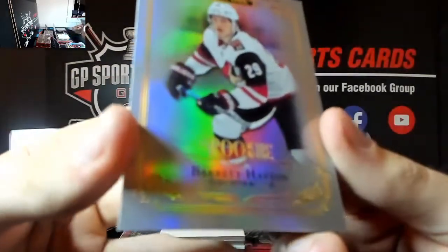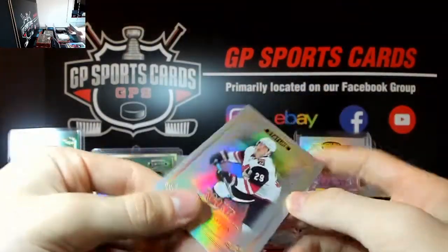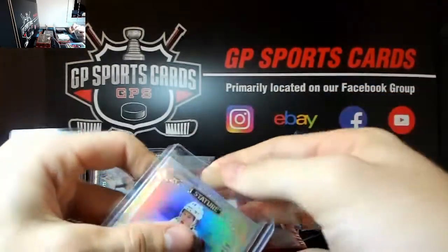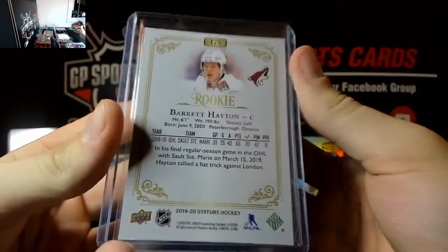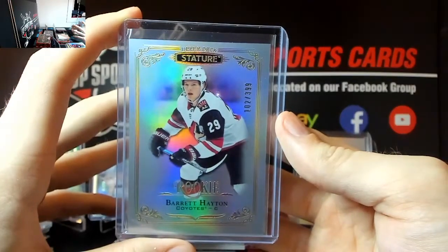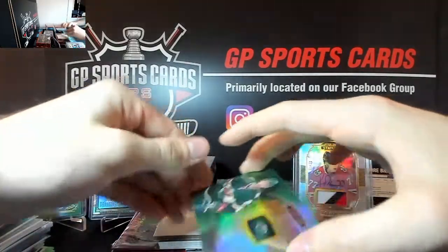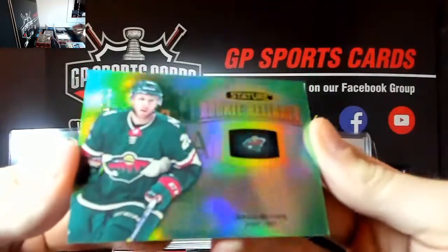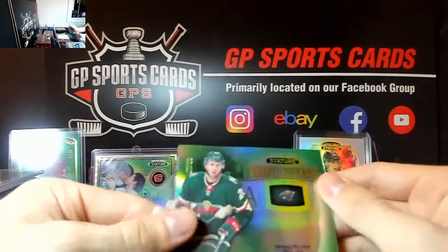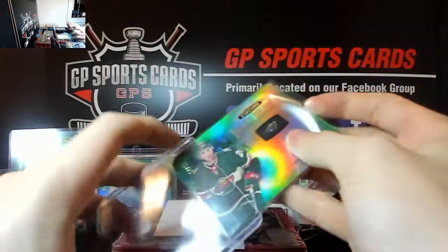And a nice one here, Barrett Hayton. Rookie out of 399, Barrett Hayton. Nice one there. Good prospect for Arizona. He's going to be good. Rookie out of 399. Next up, we've got a rookie, Gerald Mayhew for the Minnesota Wild. Another nice card, green on green. Out of 99 for the Wild.